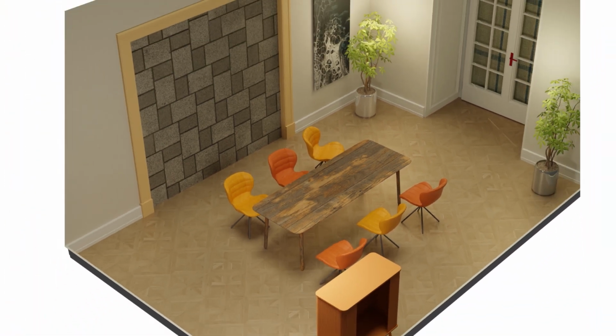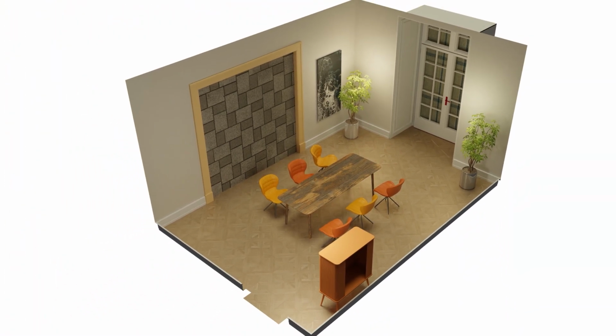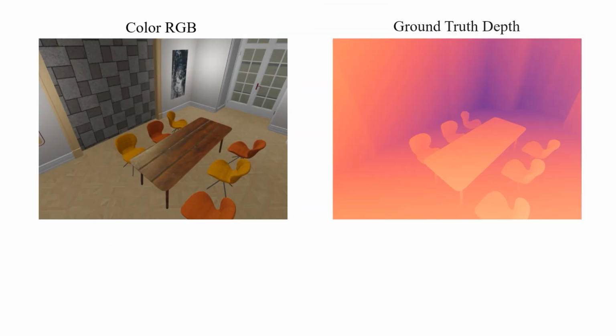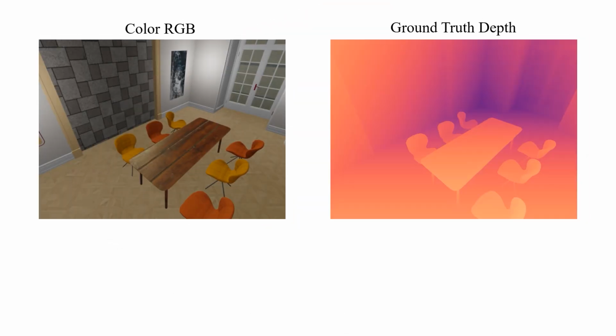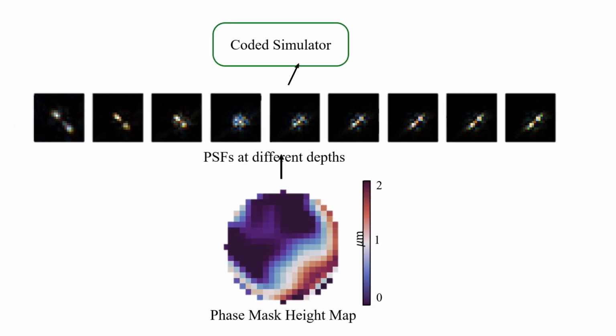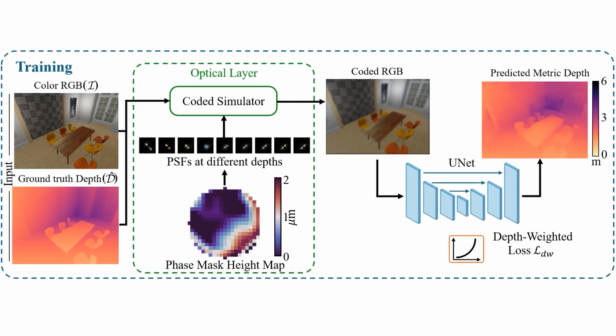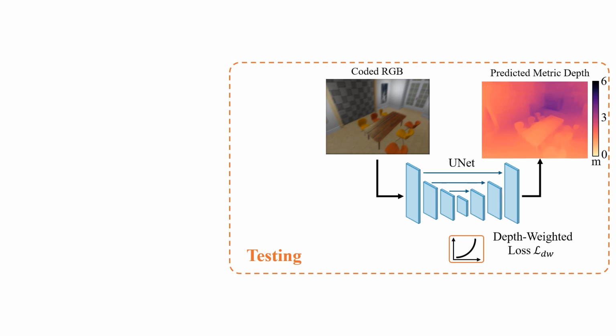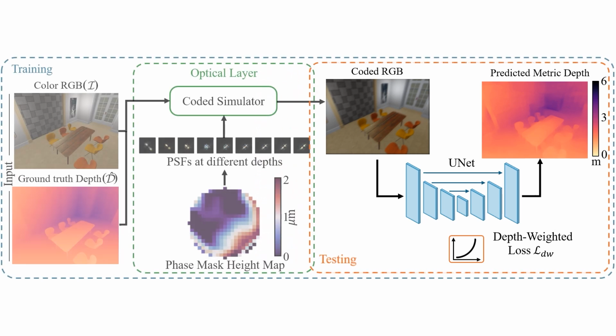To train our depth estimation network, we first simulate the coded image using a sharp RGB, a ground truth depth image, and the point spread function. Then we train our UNet metric depth estimation model by employing a novel depth weighted loss. Since odometry estimation heavily relies on the accuracy of feature correspondence, emphasizing depth information at closer pixels leads to more accurate odometry estimation.